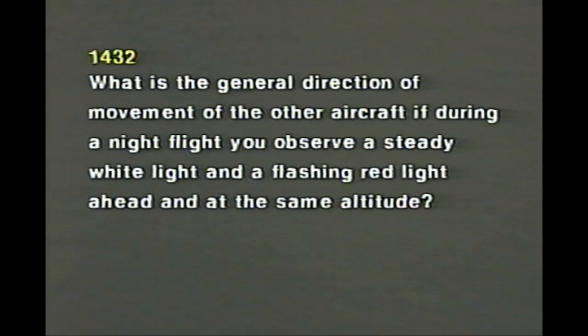Question 432. What is the general direction of movement of the other aircraft if during a night flight you observe a steady white light and a flashing red light ahead and at the same altitude? Well, what the problem is saying is that we can't see the position lights on the wings, and the reason we can't is because we're behind the aircraft. They're not visible from 360 degrees. I think it's a 225-degree path or viewing area from the side or front of the airplane. So number 4 would be correct.